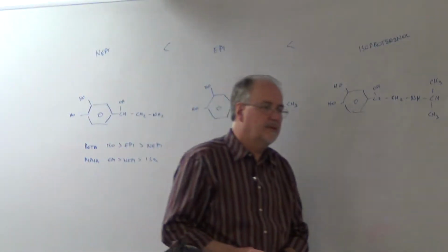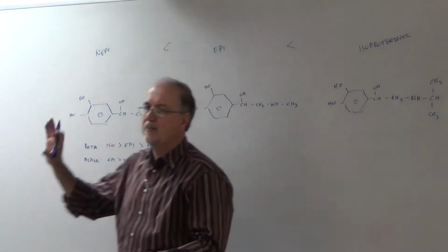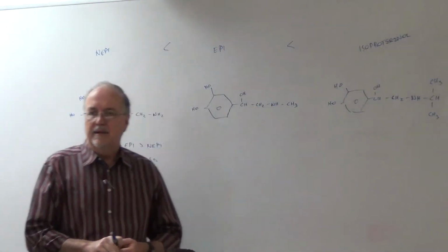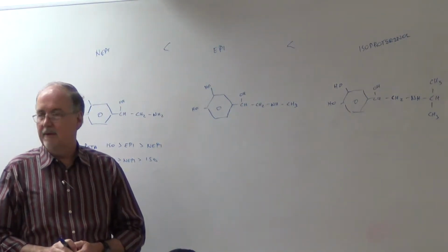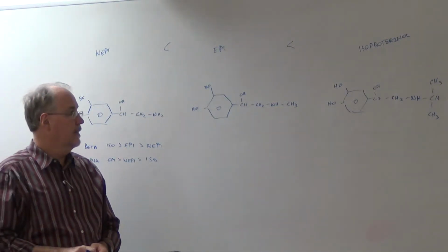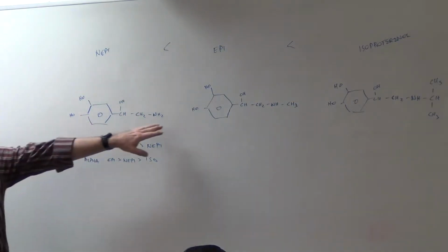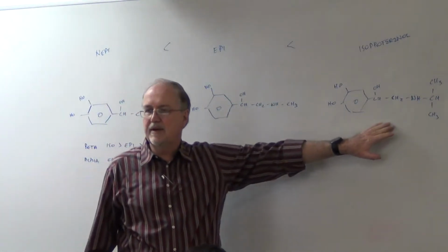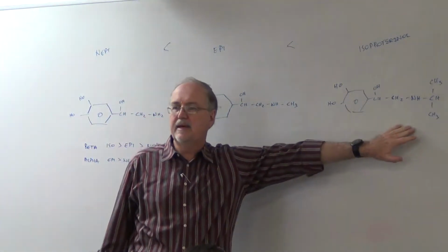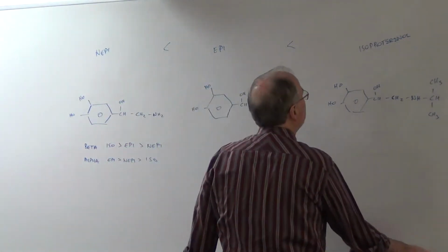There are some graphs that show the blood pressure response to these drugs, but none of those graphs are going to be on the test. So it makes sense. They looked at 2 drugs. They said this one's a better beta. Based on that, we'll change it. They made a much better beta, but as soon as they do that, they lose the alpha. There's another drug.